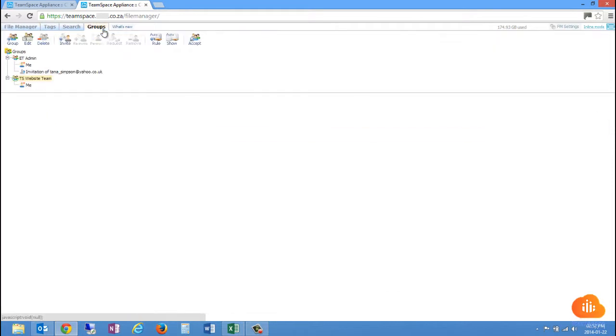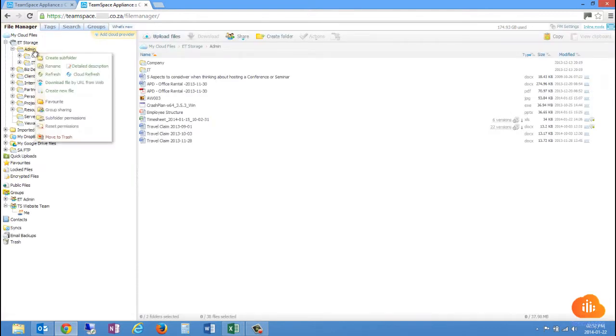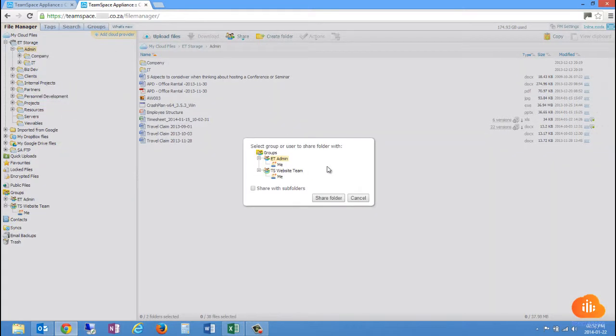The other way is by creating groups. Groups are specifically designed to bring together external and internal team members. Once I have built my group, I then can share any of the folders, group sharing, with any of those groups, and of course its subfolders, thus now giving that group an extended insight into a project workspace or into a project folder. I can also do that with a one-off document.